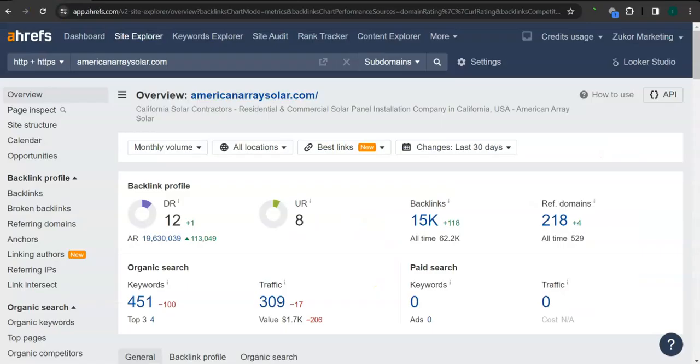And let's check out your ranking here. So this is a paid program that I use to research websites. This is called Ahrefs, and with this program, we can actually see what we are up against. And the second thing that I want to go over is the DR and UR ratings. The DR rating is the trust rating, meaning this is how much Google trusts your website, and you have 12. And the UR rating is the strength rating, meaning this is how powerful your website is in Google, and you have 8. And an important way of raising these numbers is through the backlinks and referring domains. So you have 15,000 backlinks, and that's a really good amount, and 218 referring domains.